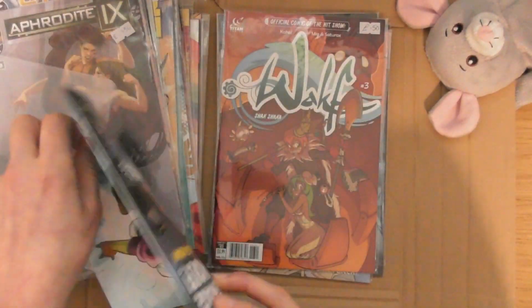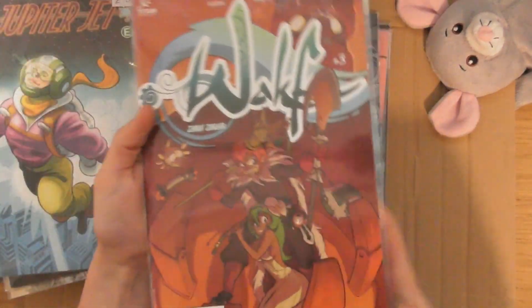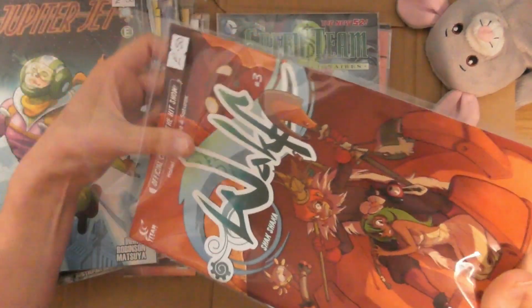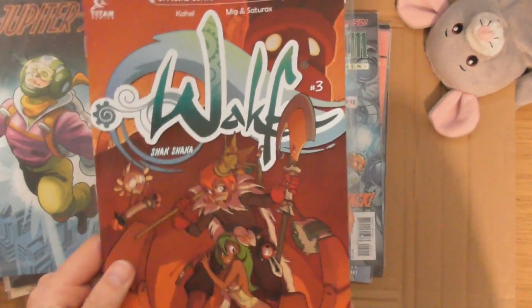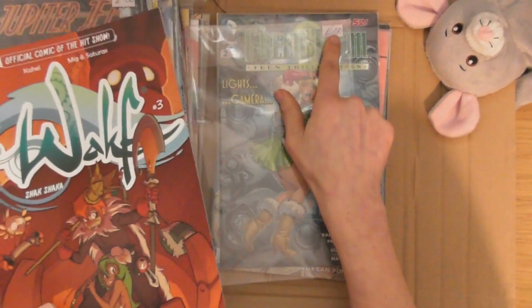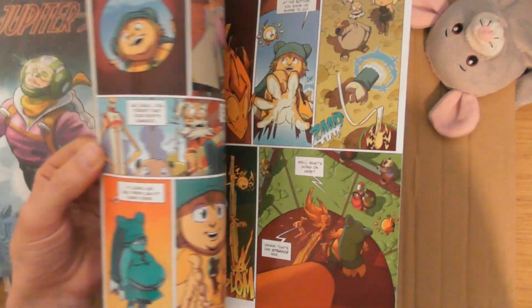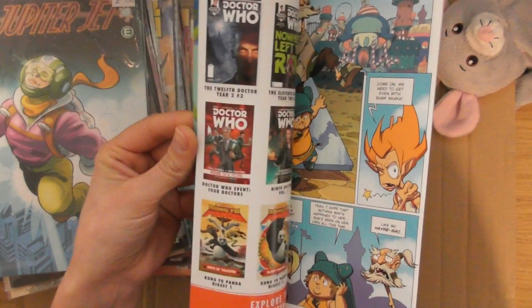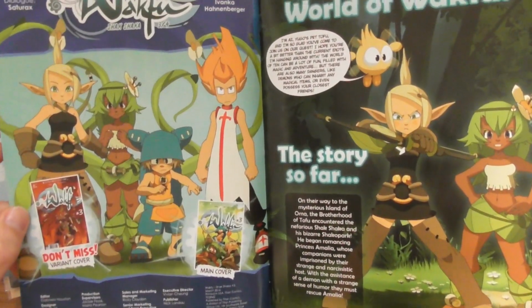This next one here, what's it called? I don't know what it's called, but I've got one of these already. It's based off of a cartoon. I think I've got issue number 1, so this is issue number 3. 50p it was. Because I've got issue 1, and when I looked through it, I loved what it looked like inside. It's called Wakfu.